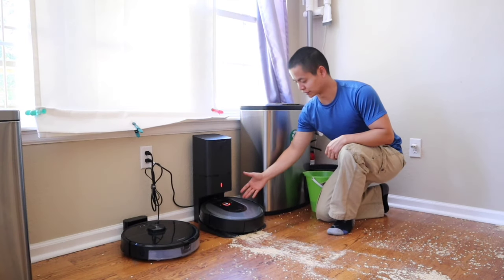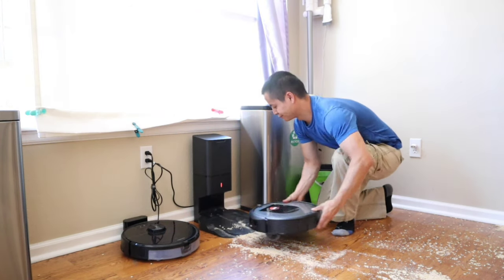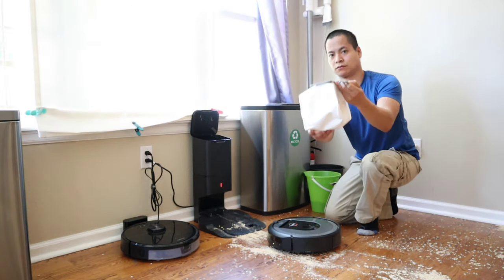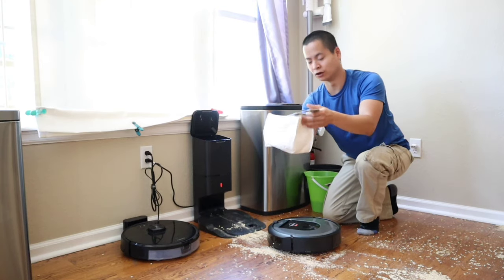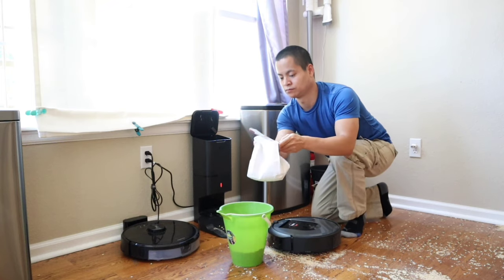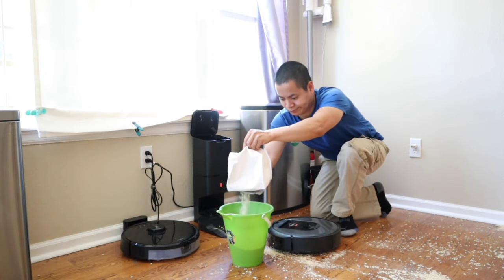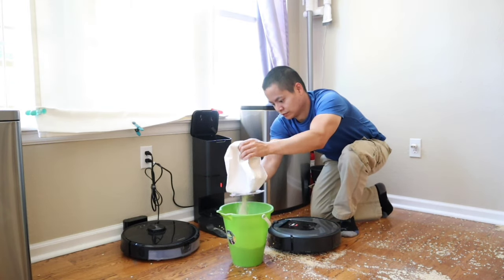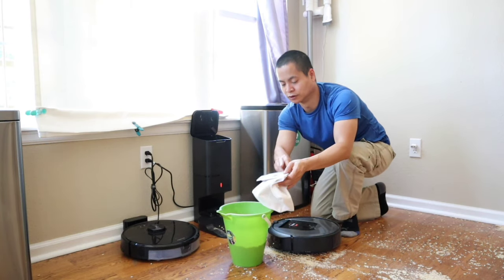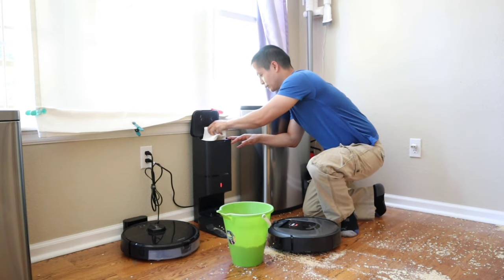Okay, so it looks like we have the first error. Let me check it out. You got the red indicator down here too. Let's check out the bag. Looks like the bag's about halfway full, so not too bad. If I empty that real quick. Okay, so the bag's emptied out. Let's check the robot itself, see what's going on.